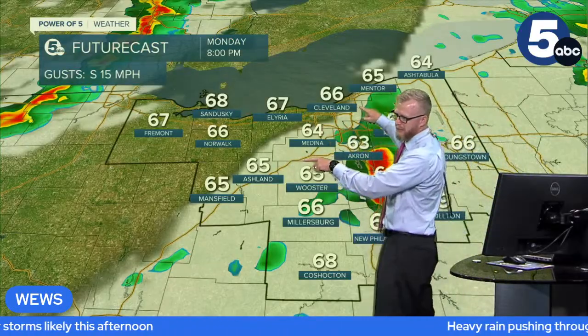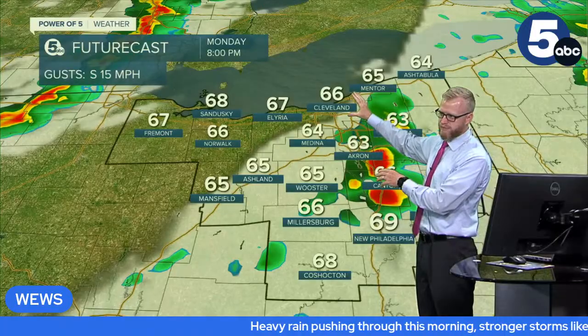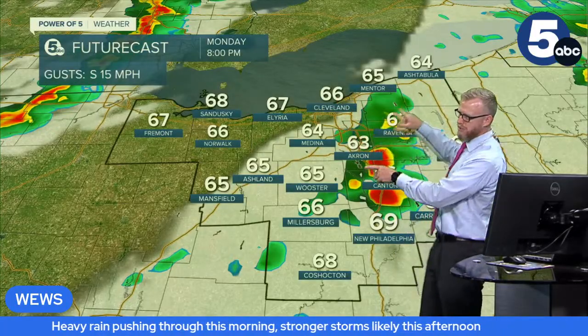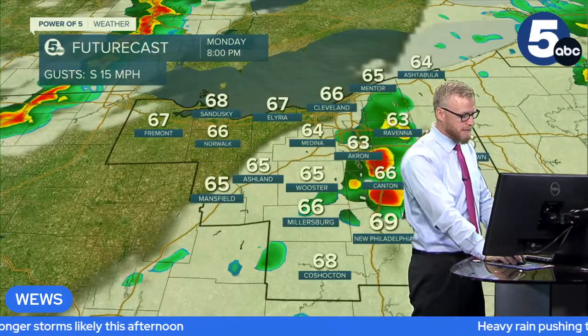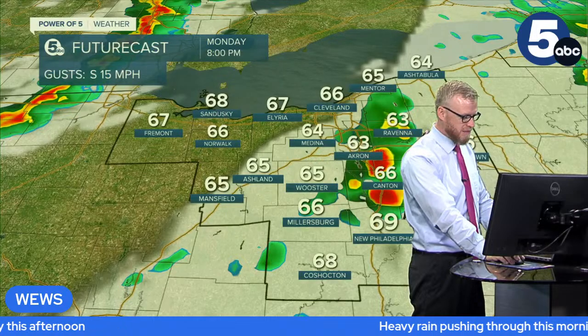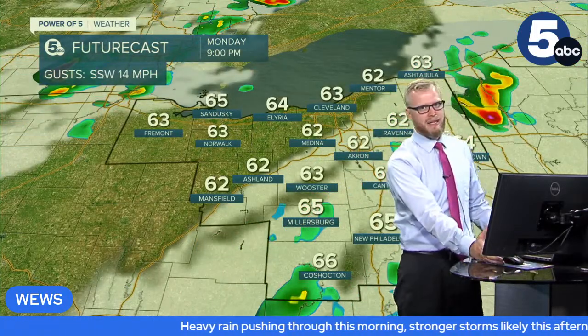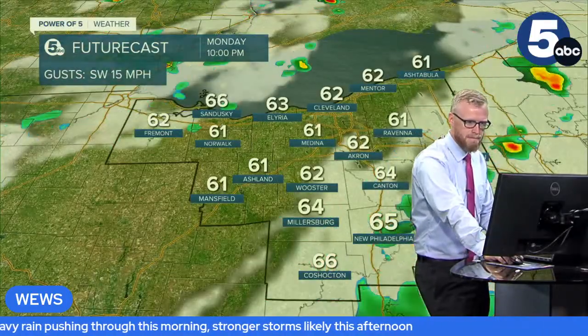And that's why I can't completely keep the Guardians game dry. It's 6:40 is the first pitch. That boundary is close enough. Any of these storms that ride right up that boundary may have just enough energy, because that cold front's there. They might be riding that, kind of spinning, so they might have just enough shear to hold together. Meaning, I think heavy rain, maybe some hail and gusty winds are going to be the biggest concern with that.